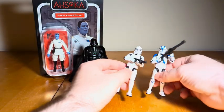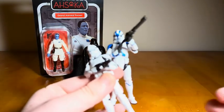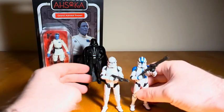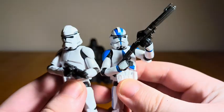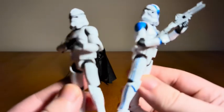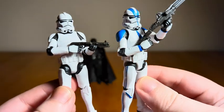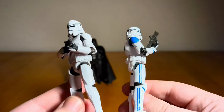And then lastly, just to represent the 4-pack, these are two of the clones that came in the Phase 2 4-pack. I can already tell that it doesn't want to focus because the card back is in the background, so I'm getting rid of that. I think this was a good 4-pack. The new clone mold is quite nice, and I really like the 501st Clone Trooper in the set. But at the end of the day, nothing too crazy.